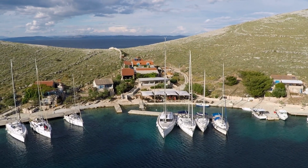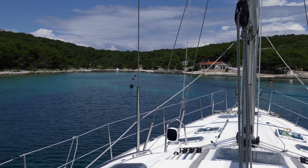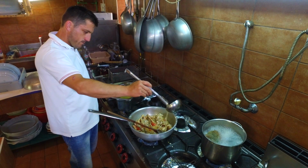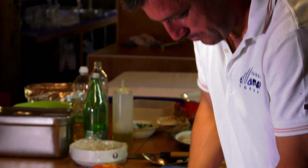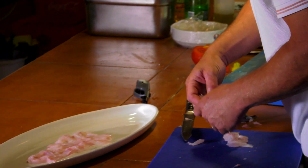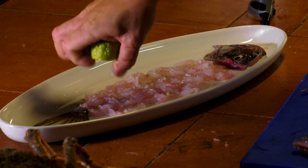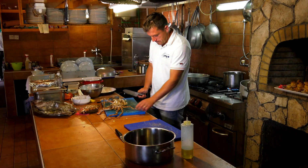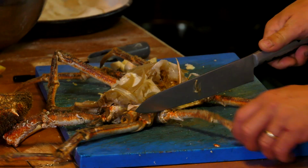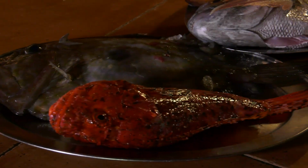On the southernmost part of the island of Kornati, on the Opat Bay, there is one such restaurant celebrated for its seafood specialties. The owner of the restaurant, a skillful chef himself, often prepares various fish delicacies. Specialty of the day equals catch of the day, which always depends on the weather and sometimes luck.